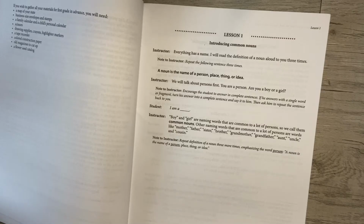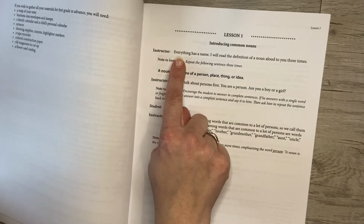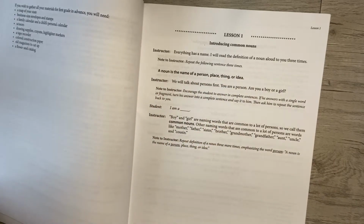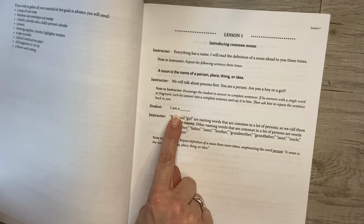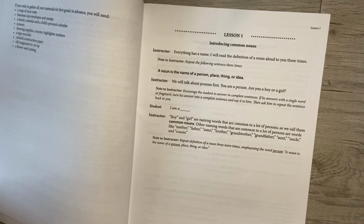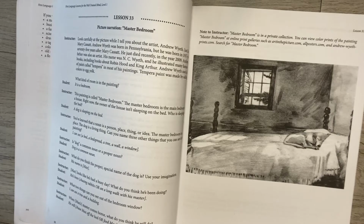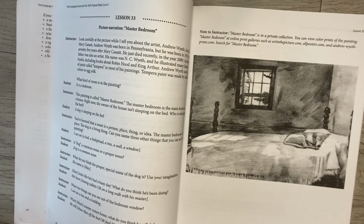Here's a look at lesson 1. So here is what you say. Here is what you say together. Again, what you say, what your student should say, what you say. That's the lesson. Typically, I do 3 lessons a week in order to get through this all in 1 school year.